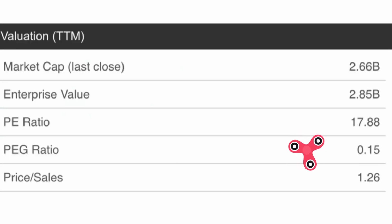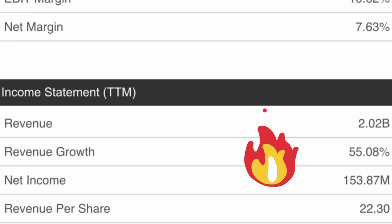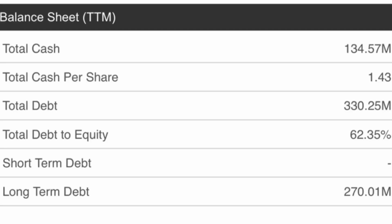So as we see here, it has a PEG ratio of 0.15, just unbelievably cheap when you look at the growth of this company. Gross profit of pushing 28.5%. Revenue is at $2 billion with revenue growth at 55%. Total cash on the balance sheet is $134 million. They only have $330 million in debt, and their free cash flow is $104 million, and net operating cash flow is $152 million. As you can see by this, CORSAIR Gaming has a clean balance sheet, extremely low PEG ratio, and has huge opportunity with the fact that it's in the gaming and streaming business.